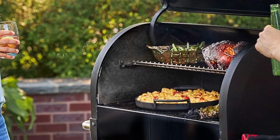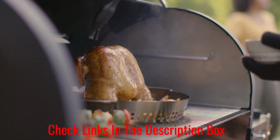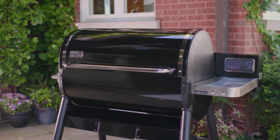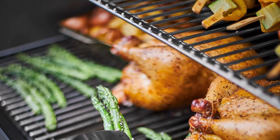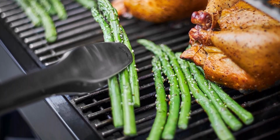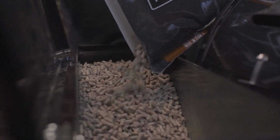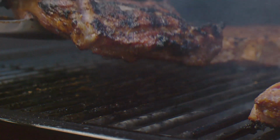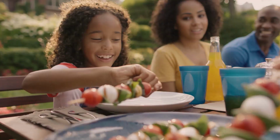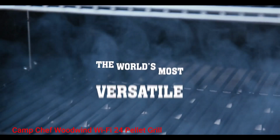found in pellet grills. The Smokefire X4 2nd Gen cooks food slightly faster than other brands, delivering ribs with a familiar caramelized, fall-off-the-bone texture. A notable feature is the built-in Weber Connect technology, accessible from the grill or the app. This technology enables users to monitor and control the grill's ambient temperature, along with the internal temperature of foods. Number 4. Camp Chef Woodwind Wi-Fi 24 Pellet Grill.